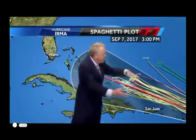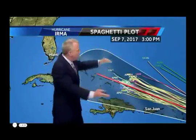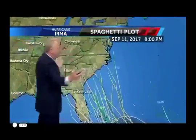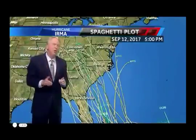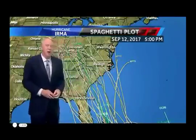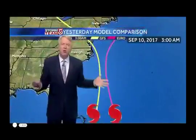Then we put our spaghetti plots. This is where we take all of our computer models and we say, okay, where's it going to go? Pretty much an agreement up through about September 7th. But after that, then look what happens. It kind of goes all over the place. But there is a general theme I'm seeing today, kind of consolidating a little bit more toward the southeastern part of the United States.